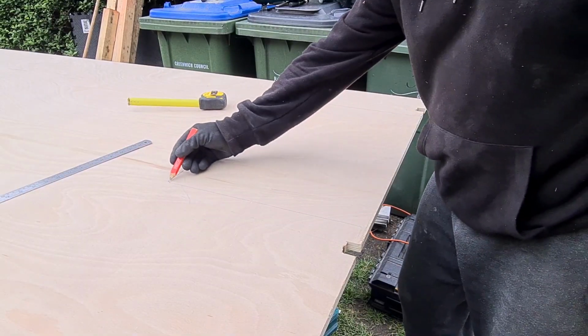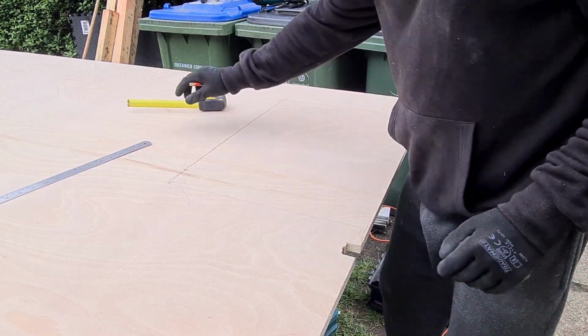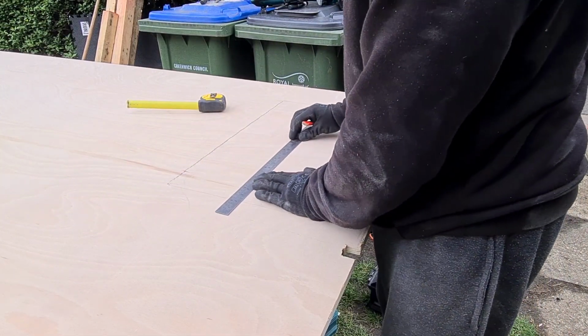So this is my step that's been marked out. I don't know if you can really see it on the camera there. So I'm now going to go 50mm.